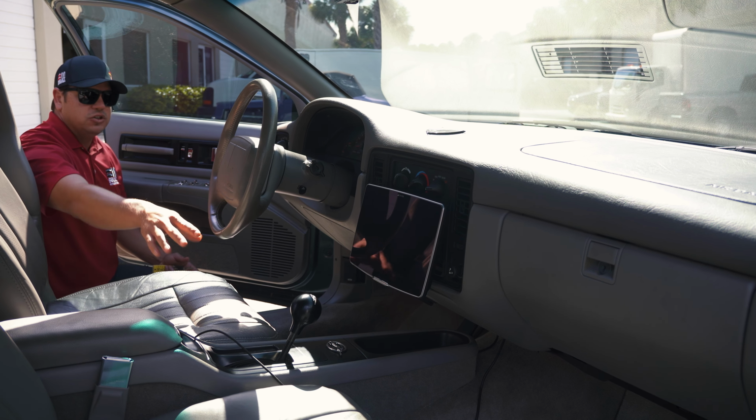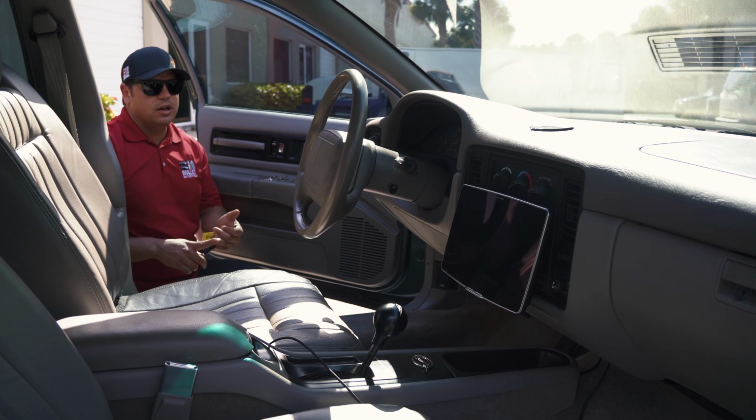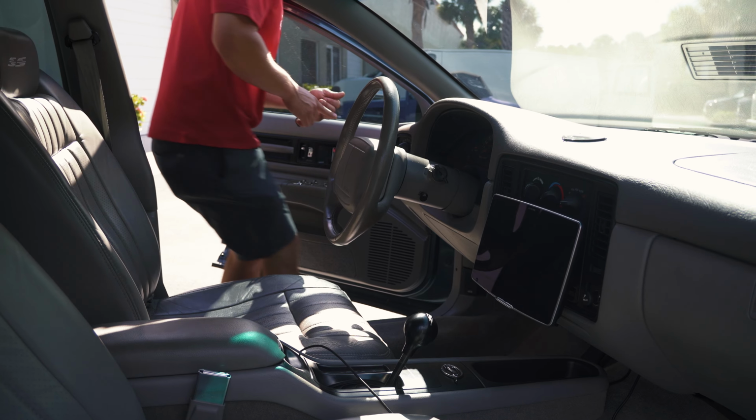I do have the factory shifter and I have all the receipts for this one. So I have all the receipts for service along with the stereo. The stereo was almost $10,000.